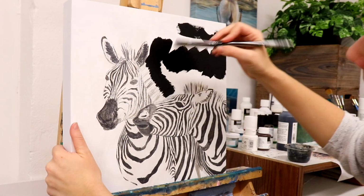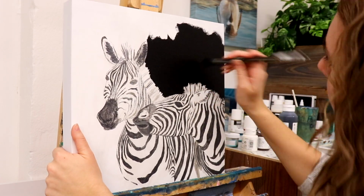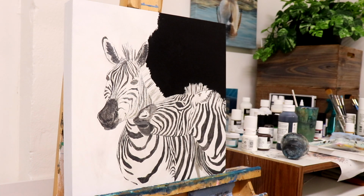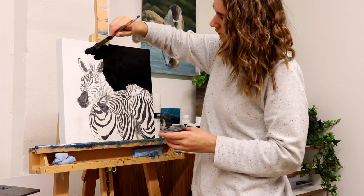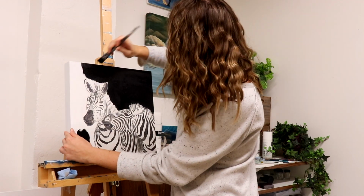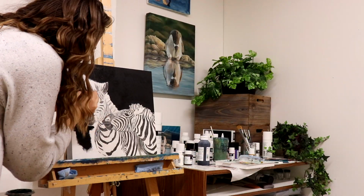Okay, so now we're on to the background part, which is exciting. So I actually decided to use gesso. You can see it's the bigger bottle there. So I'm using gesso first, and then I'm going over it with black paint. Gesso covers well, but it has a very different sheen than paint. So I always like to cover it up with actual paint on my work.